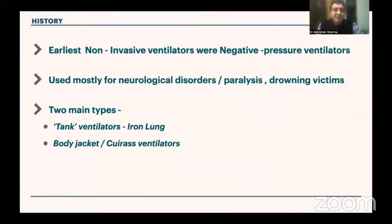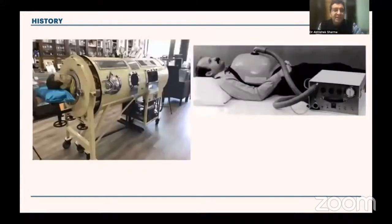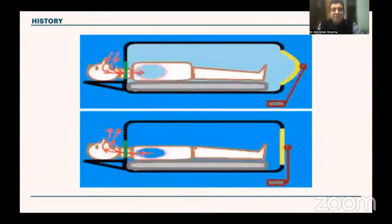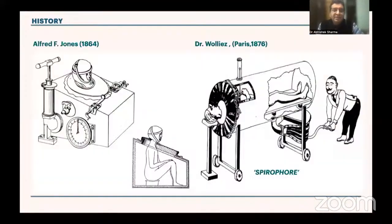A little bit about the history in brief: the earliest non-invasive ventilators that were developed were negative pressure ventilators, and were mostly used for neurological disorders like post-polio paralysis or drowning victims. Two main types of ventilators were developed: the tank type ventilator, also called the iron lung, and the body jacket ventilators. These work on the principle of generating cyclical negative pressure around the body or the chest, thereby drawing air into the lungs. Expiration was usually passive.